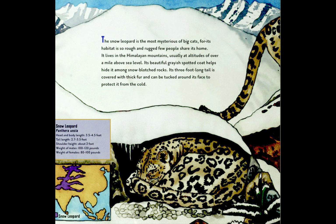Head and body length 3.5 to 4.5 feet. Tail length 2.7 to 3.5 feet. Shoulder height about 2 feet. Weight of males 100 to 120 pounds. Weight of females 80 to 100 pounds.